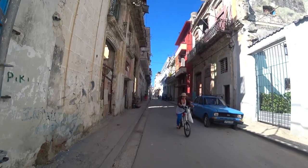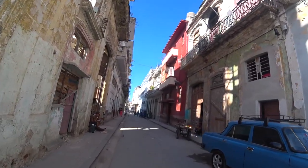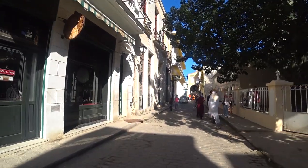Right, we're in Old Havana now. I'm just walking around for something to eat. Can I find anywhere? Not at the moment. There are not a lot of places selling food around here, but it's interesting to walk around. Like I say, I love the architecture. It's a bit old and worn down in some places, but it's definitely got a vibe about it. Welcome to Cuba.